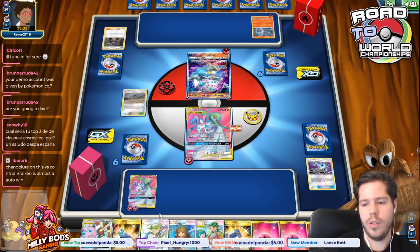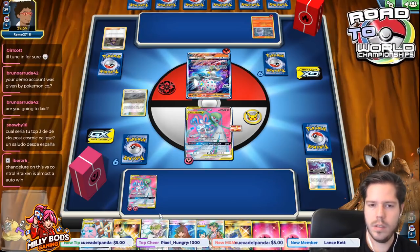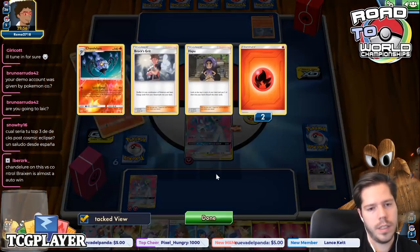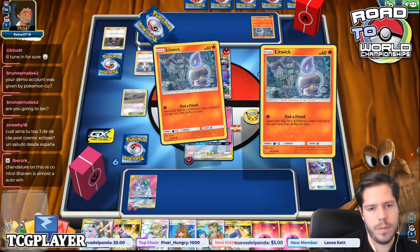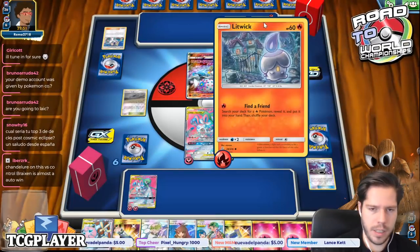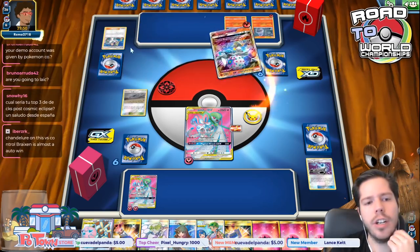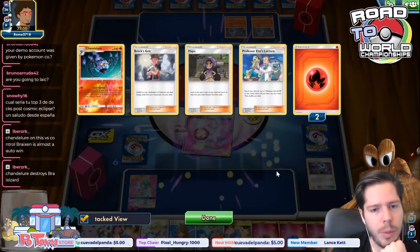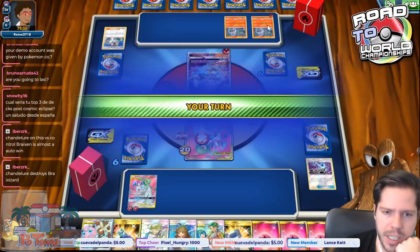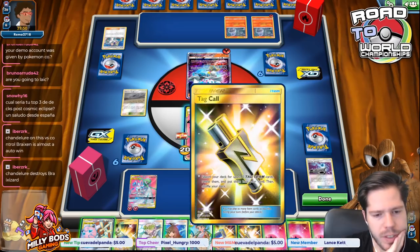Chandler versus Control Breaksin is almost an auto win. For whom? For Control Breaksin, you mean. Right? Alright, so we have a game. Why wouldn't my opponent bench the Litwick last turn though? Either he top decked the Litwick or he top decked the Elms. Either way, why wouldn't you play down the Litwick last turn? That makes no sense to me.